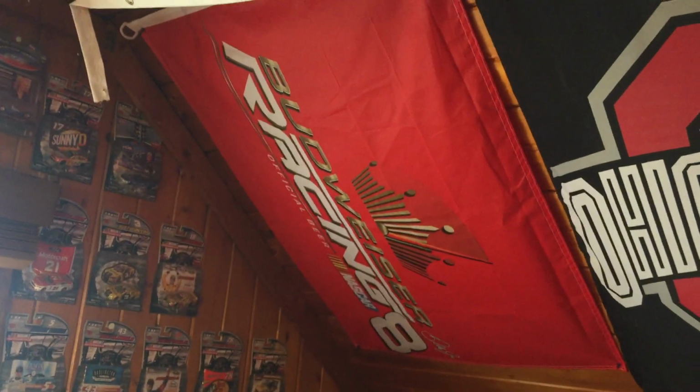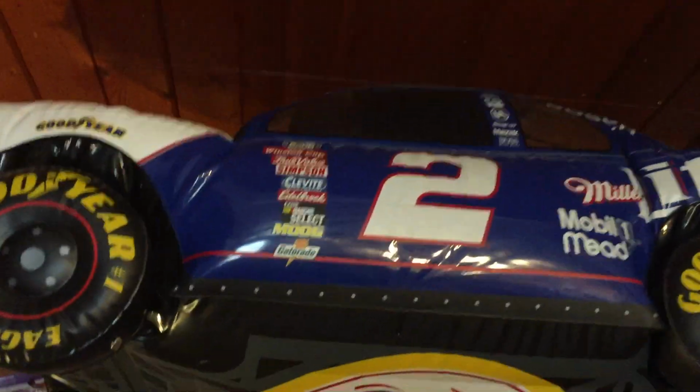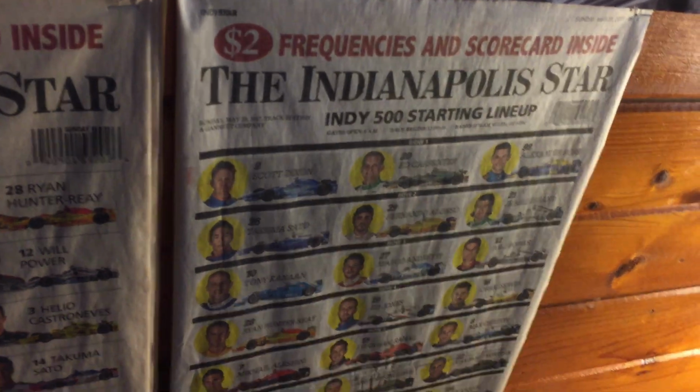The Budweiser Dale Jr. flags, Ohio State, 101st Indy 500, and then an American flag, because America. And that's a Rusty Wallace balloon. I should give that to Robbie. Indy flag. 2014 starting grid poster, and 15, and then 16. We got 14 signed starting grid, and 16 unsigned. This is signed by Wilson, which is a kind of a plus. And we got a Jacques Villeneuve signature there. And this is all of the newspapers from every Indy 500 I've been to. So, yeah, that's that.